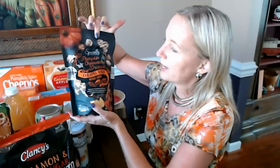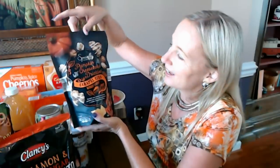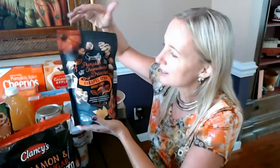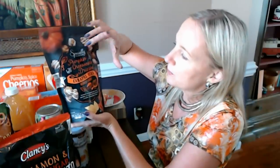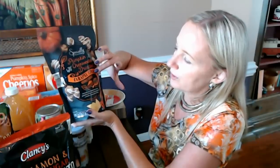And the next item we have, ooh, this is specially selected. This is an Aldi brand. Now, with the specially selected stuff, that's usually stuff that's a little extra nice. It's a little bit nicer than their everyday stuff. This specially selected item here is pumpkin cheesecake drizzled caramel corn.